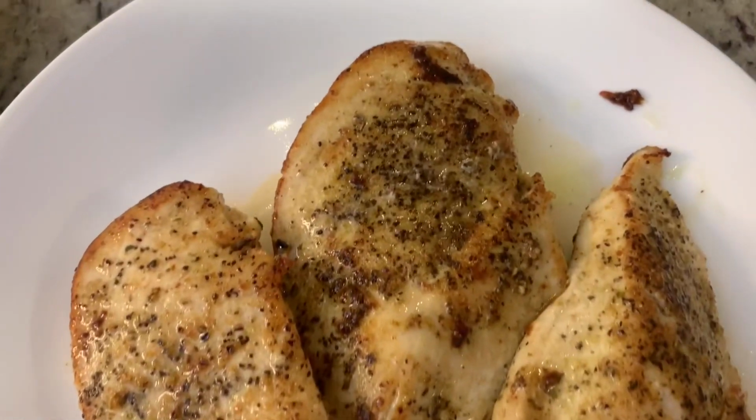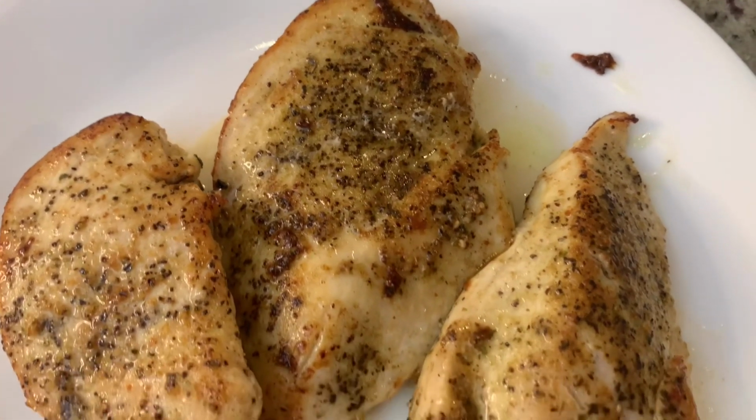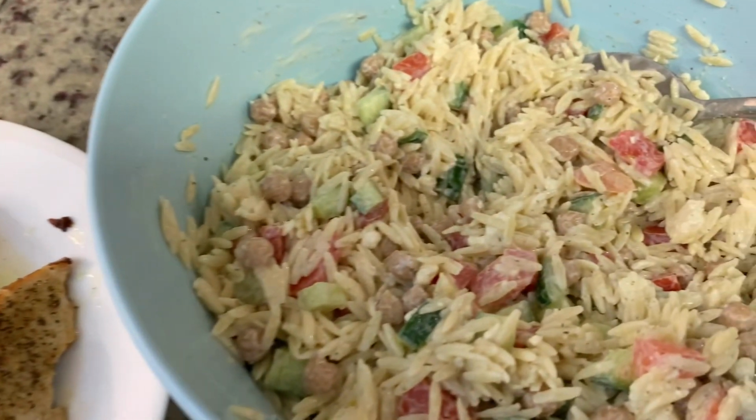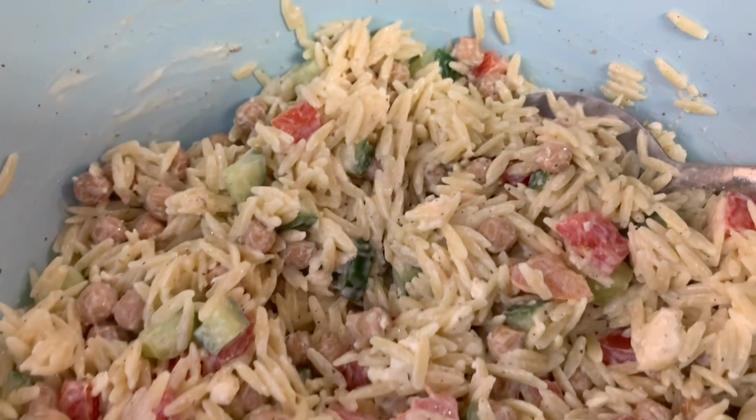And this is what the finished chicken looks like. This was so tender and flavorful and juicy, so good. And then here is the finished orzo salad. Next, I'll show you our plates.